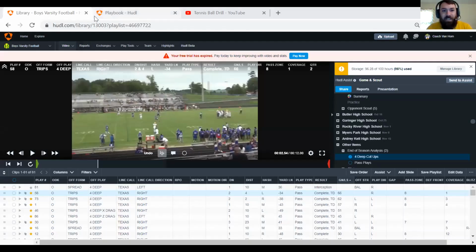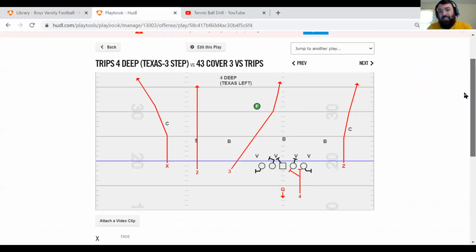Well, the reason I bring that up is because when we talk about our passing game, we don't like bunting. We like to be able to go deep. That's just our philosophy. We love to hit home runs. And you'll see the way some teams play us on film, that they like to take that away and make us throw it short.